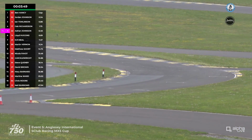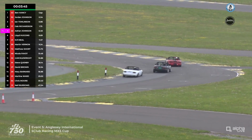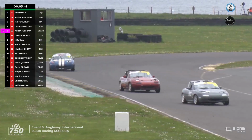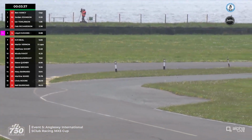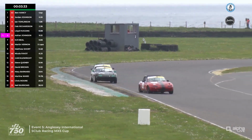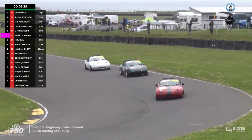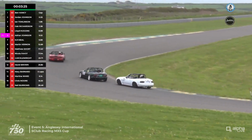Well, let's watch this battle for 6th, because I thought Matthew Pennyfather Neal was having a challenge on Adrian Johnson. He takes a tighter line, slides his car up across the line, but he's still in there behind the Adrian Johnson driven 6th place car as it is now, since Lloyd Huggins made that move halfway through that lap. And Huggins is starting to build a gap now back to Adrian Johnson. The problem for Huggins, though, is that Oak Richardson is way up the road.